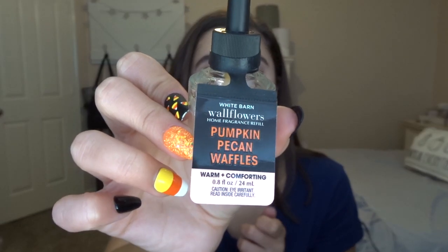And then I have Honeycrisp apple going in the bathroom downstairs, and I think I replaced it from another apple. I think it was champagne apple and honey was in there, and now we have Honeycrisp apple. And that's the bathroom. And then in the kitchen, I had the like Funfetti cake one. I can't remember what it was, but it was like the cake one from the summer this year. And I replaced it with pumpkin pecan waffles. And you guys, it smells so good in the kitchen downstairs. So highly recommend that for a kitchen area.